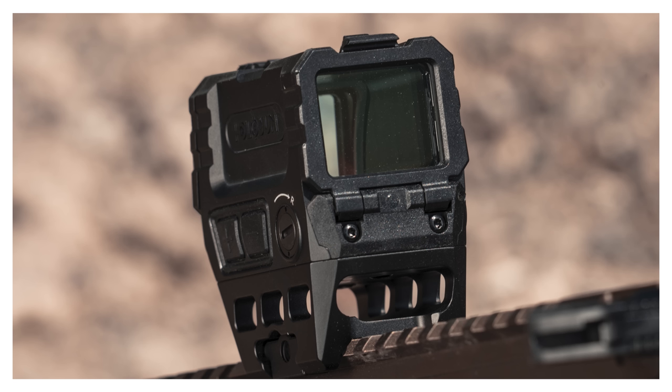Yeah, I don't run any caps on any of my optics. I just take them all off. I do like that it has that, because even though that may not necessarily be for me, a lot of people on the market would like that. It just depends on the cap and how usable that cap is.